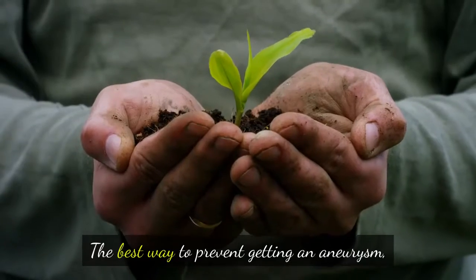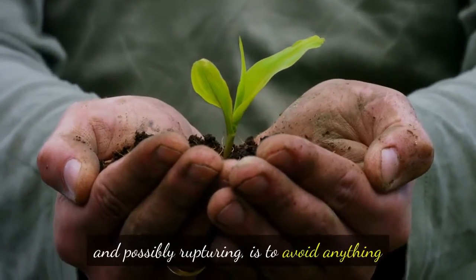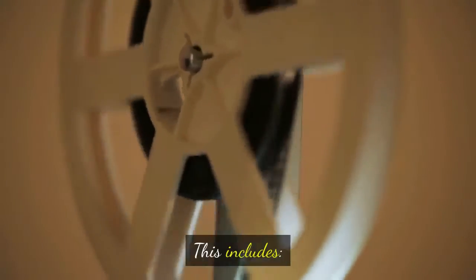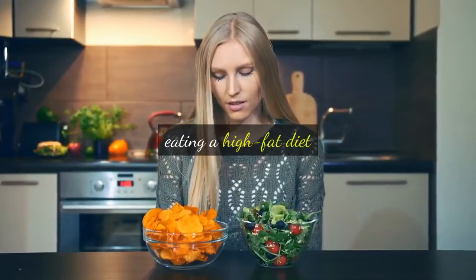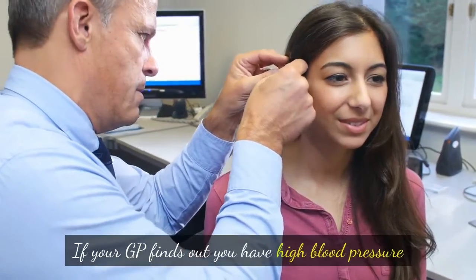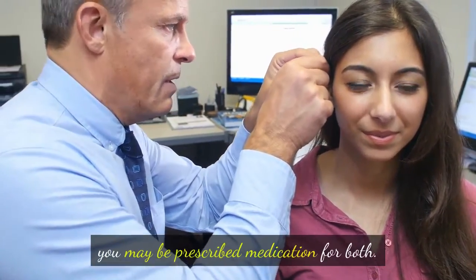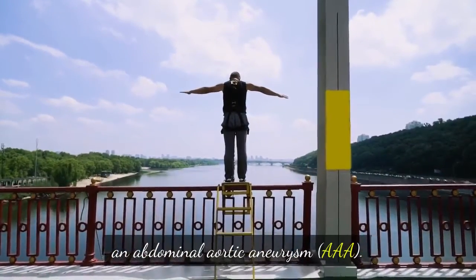Preventing an abdominal aortic aneurysm. The best way to prevent getting an aneurysm, or reduce the risk of an aneurysm growing bigger and possibly rupturing, is to avoid anything that could damage your blood vessels. This includes smoking, eating a high-fat diet, not exercising regularly, being overweight or obese. If your GP finds out you have high blood pressure or a high cholesterol level, you may be prescribed medication for both. This will reduce the risk of developing an abdominal aortic aneurysm (AAA).